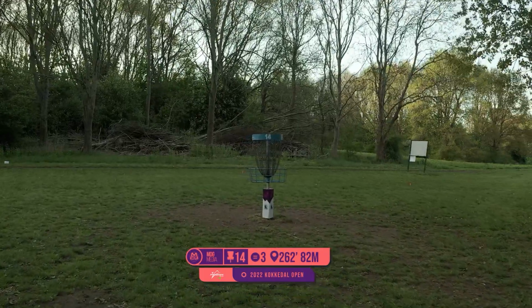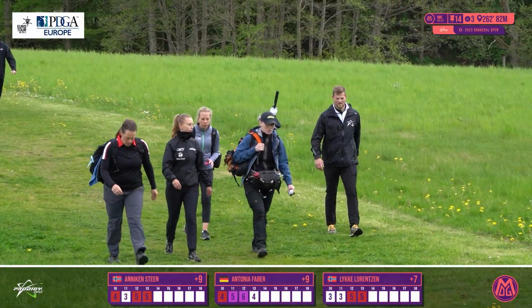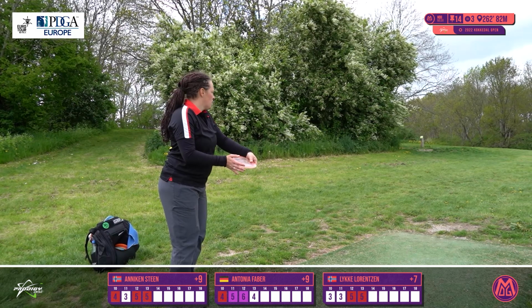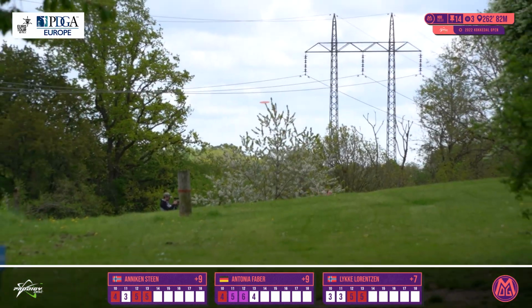Yeah, this one you just gotta find something straight and try to get the distance right. Kind of a late tunnel there, but not too much difficulty. Playing as one of the easiest ones. Well, from the tee, you actually do play a little uphill. Yeah, it feels like you're throwing uphill, but then it drops right off.